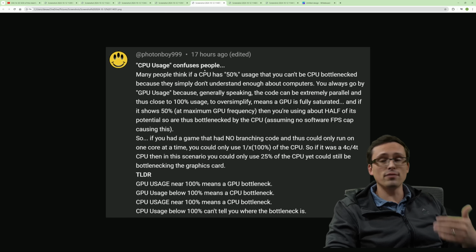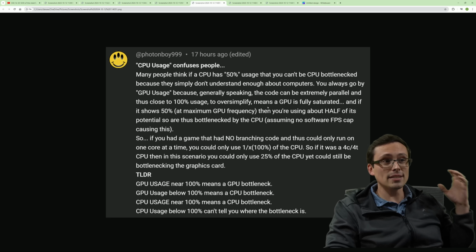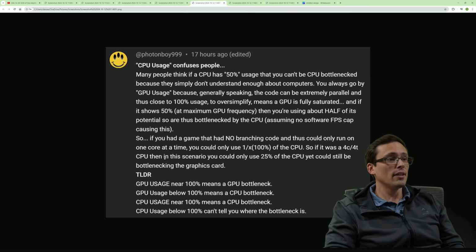He says CPU usage confuses people. Many people think if a CPU has 50% usage that you can't be CPU bottlenecked because they simply don't understand enough about computers. You always go by GPU usage, because generally speaking, the code can be extremely parallel and thus close to 100% usage. To oversimplify, this means a GPU is fully saturated, and if it shows 50% at maximum GPU frequency, then you're using about half of its potential, so are thus bottlenecked by the CPU, assuming no software FPS cap causes this. So, if you had a game that had no branching code, and thus you could only run on one core at a time, you could only use one core's worth out of your 100% of your CPU. So if it was a 4-core, 4-thread CPU, then in this scenario, you could only use 25% of the CPU, yet could still be bottlenecking the graphics card.